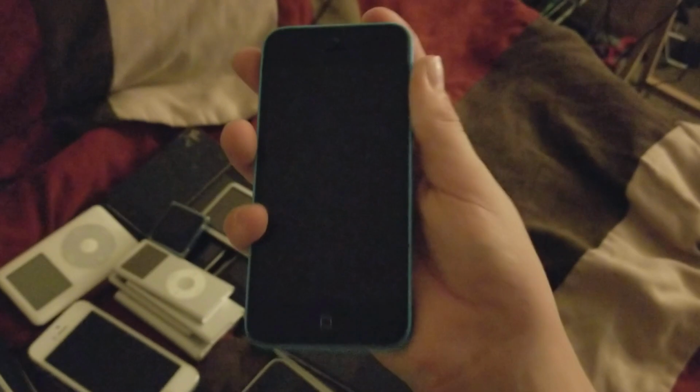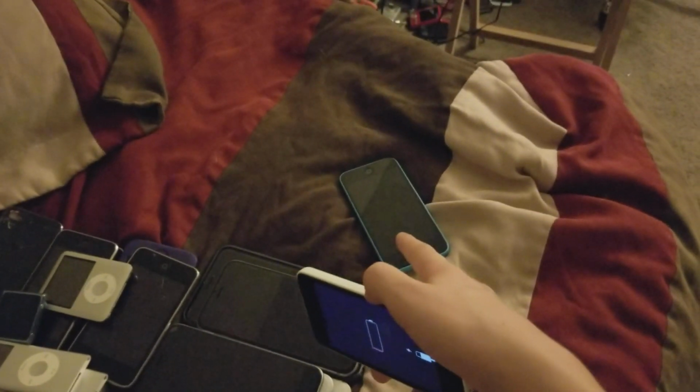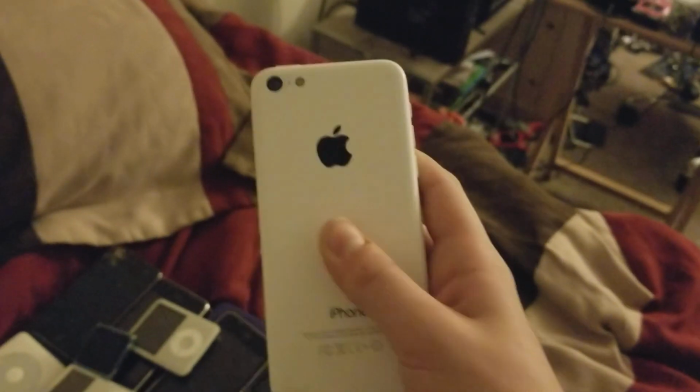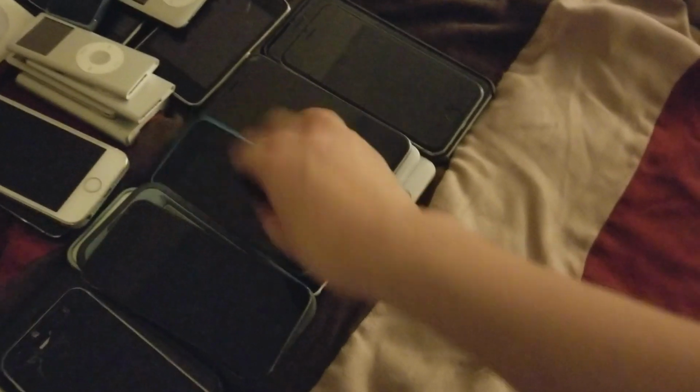Then I have this blue iPhone 5C. This one has an iCloud, but it works fine. No passcode. It's on iOS 8 as well. It's dead right now. I haven't charged it. Then I have this iPhone 5C on iOS 8.4.1. That one I believe is on 8.1.2, I think. Yeah, it's on 8.4.1. It works completely fine. It's on my iCloud. Has all the screws and everything in it. Same with this one. But yeah.